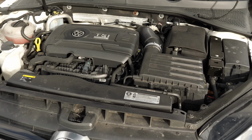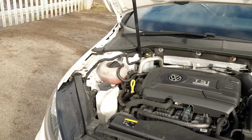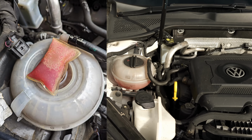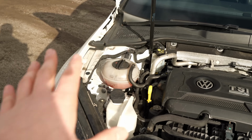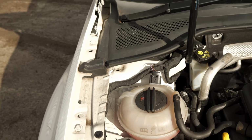Look at that, just a big airbox, no silly induction kits here. I wonder if the silica, the little gel bag that Volkswagen put in these, I wonder if it's still in there. The problem you get with that is these little bags can burst, finds its way through the heater matrix and really screws up the heater system. So we'll get a look in here and see if we can maybe fish that out.